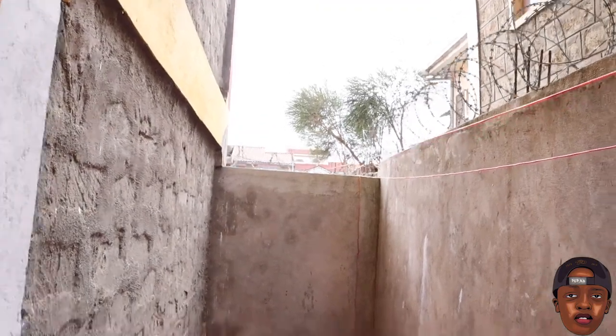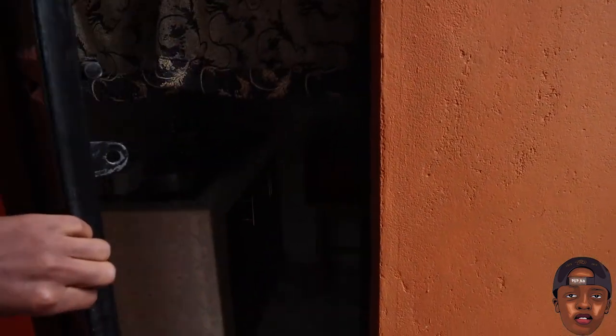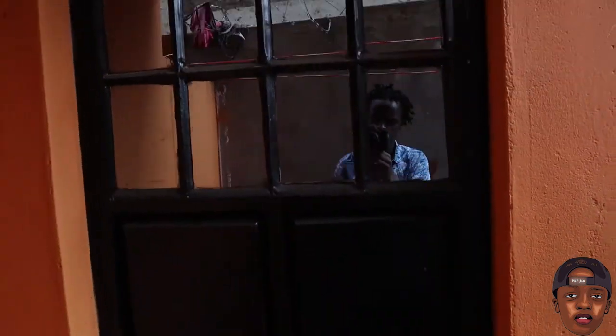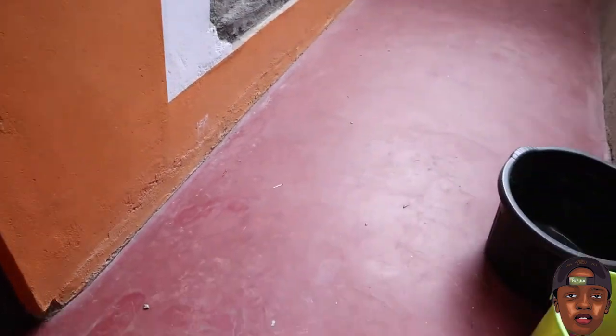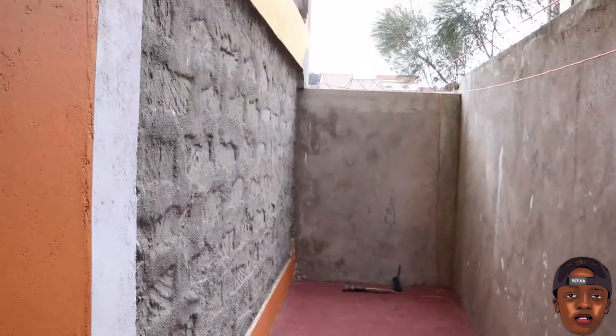Now I want to take you guys to the veranda, to the balcony. I'm sure you love it. This is the balcony. So we have that door where you get to the kitchen. The kitchen is right there. Then we have that door. There's a bulb there, there's the stuff that I used to wash, the dustbin. Yeah, let's continue, we have that veranda which I love.